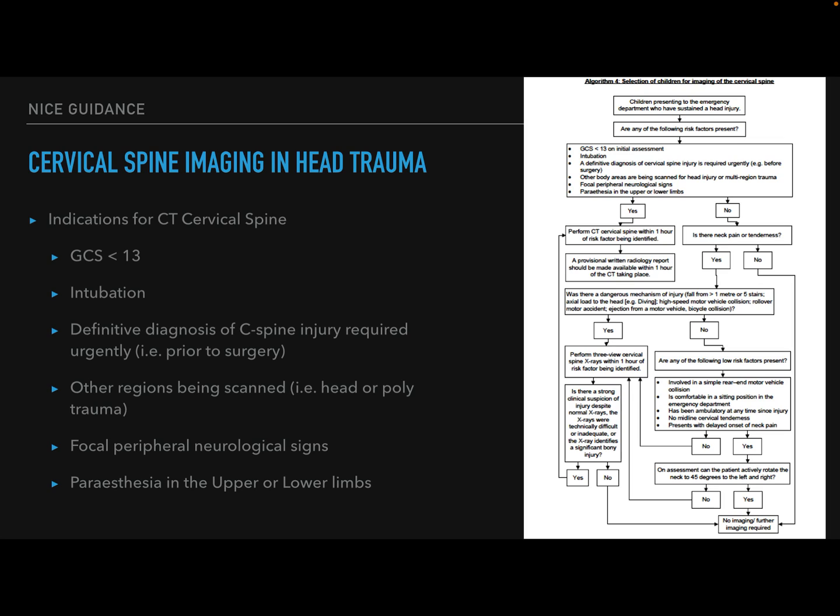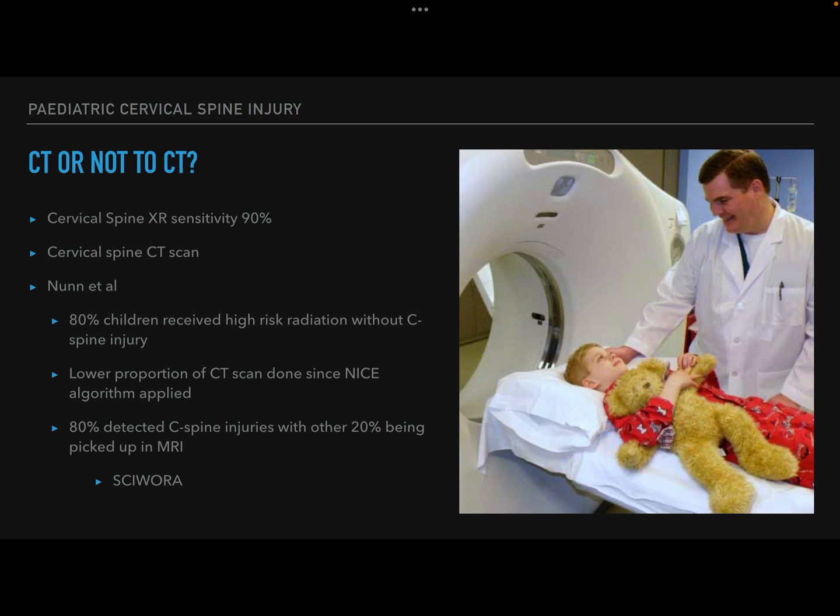Which is in line with what the NICE guidance says for selection of imaging of cervical spine injury in patients who have sustained a head injury. So if they've had a head injury and they've got any of these criteria, then they should go for a CT. If they don't fulfil the criteria but they've got neck pain or tenderness and a dangerous mechanism, then you should consider C-spine X-rays. This is because in head trauma, 10 to 20% of head trauma is associated with C-spine injury, especially in severe head trauma.